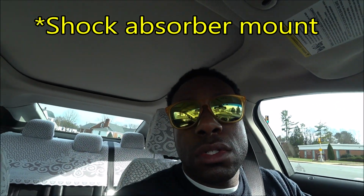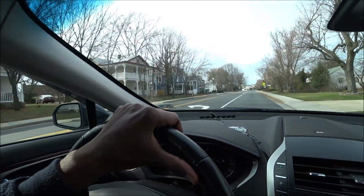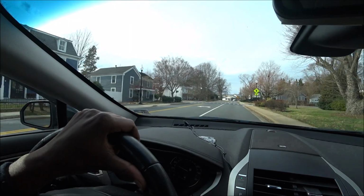As I said, the strut mount was actually fine. All the meat was there, the bushing was perfectly fine. So I'm just gonna go ahead and go through the train tracks so you can actually hear it more. All right, here it goes.